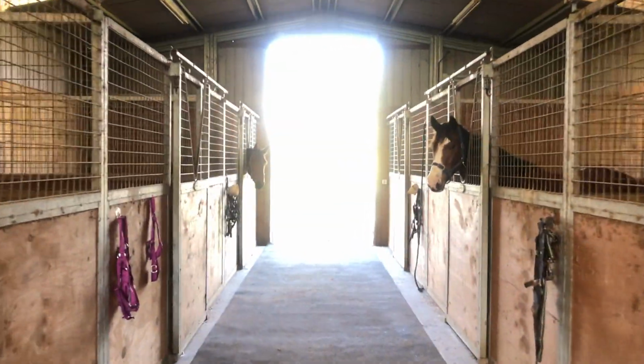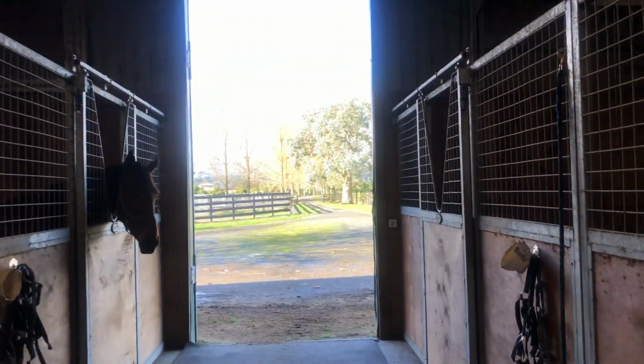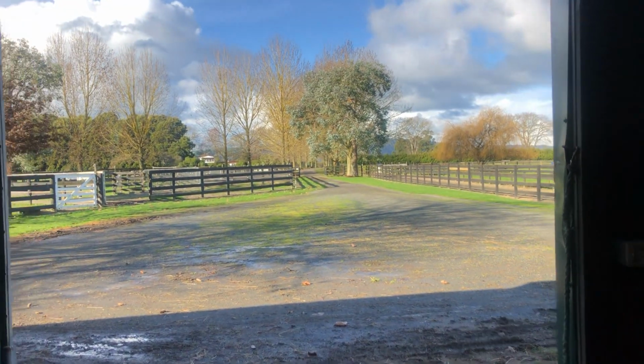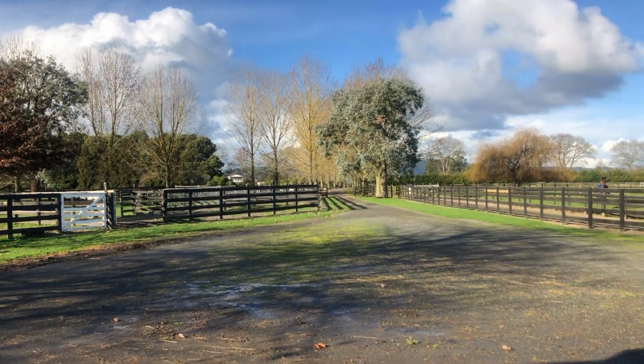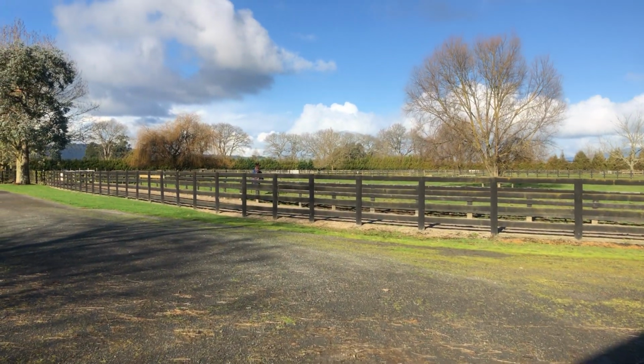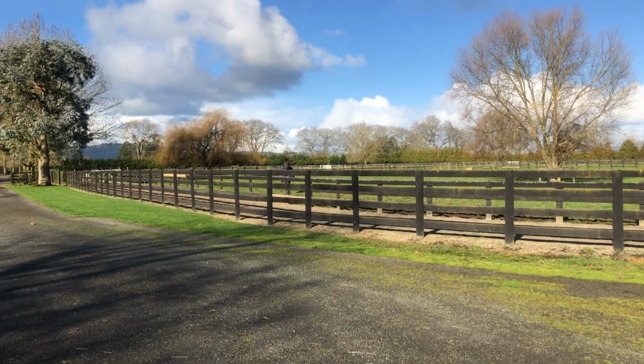So plenty on offer here. We've got Can You Handle a Jandal, but she is out in the paddock and she's doing well. She's also another one that absolutely loves coming into work. We really have to hold her back because she just wants to do way too much. So as I say, I like to just make sure that they understand they're not here just all the time to go around in a circle.